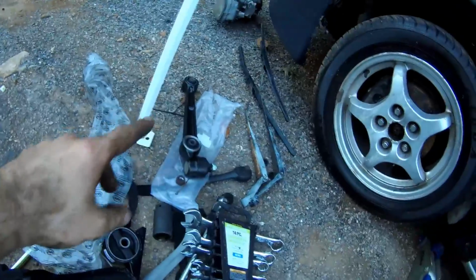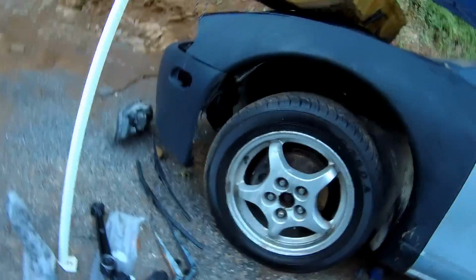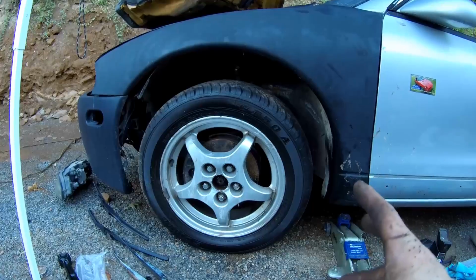And there you have it. I did one successful thing today, besides just run around like an idiot and buy stuff and not be able to do stuff. I am leaving the front control arm off right now because I can't get to some of the stuff. I'm going to wait until I take it down to my dad's.